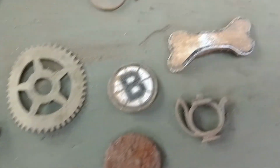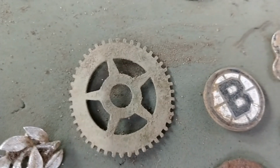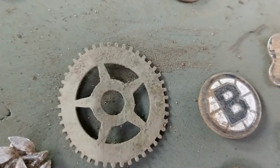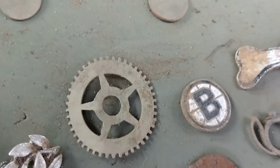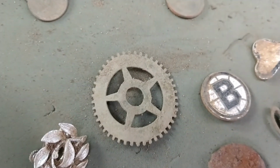And we got a bunch of little bits and things. We got this Bruins pin, this old clock gear. You didn't see me dig this. This was way under the ground, 1.5 feet. It was a very sketchy signal, but I decided to dig it. I'm amazed that coil picked it out at that depth.